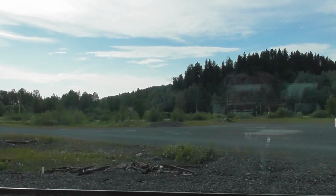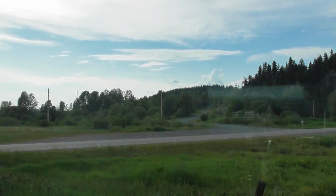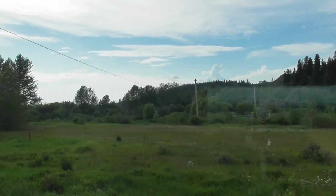So yeah, there's the maintenance track there, and I guess the next major landmark will be when we're pulling into Prince George itself.